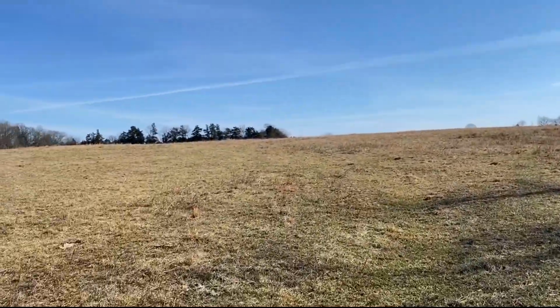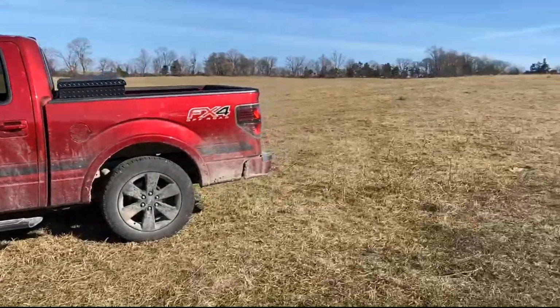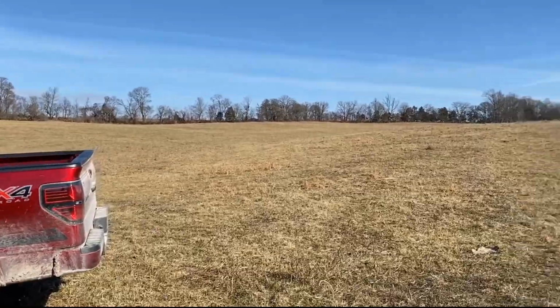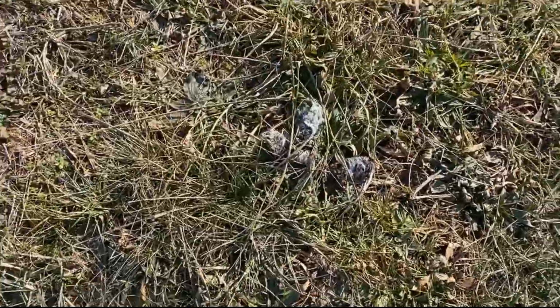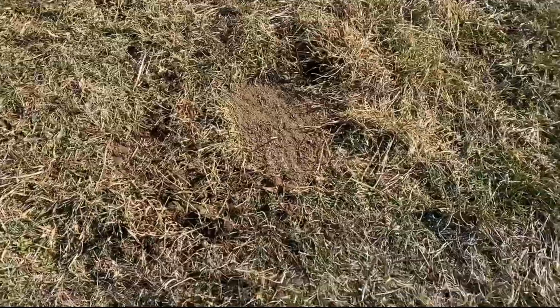You got like this little low spot here and this little low spot here. And then you got another little low spot right here. And so you got all these low spots that are coming together, and all these things are coming together. And as you can see, there's some scat here, and there's some old scat right here where I was standing. And these cows are actually moving up and down through here. So we're gonna put a set in.